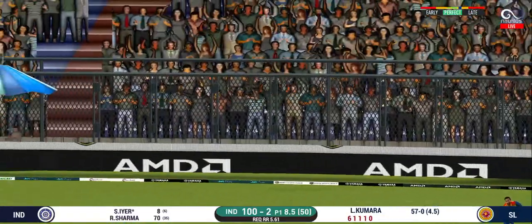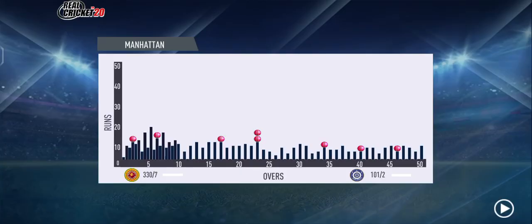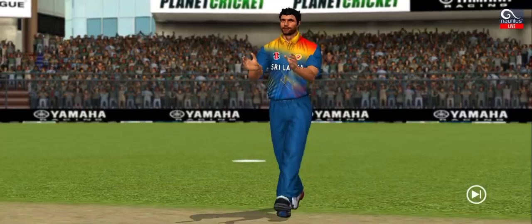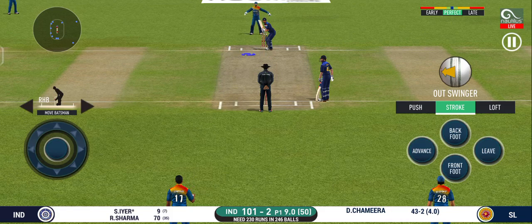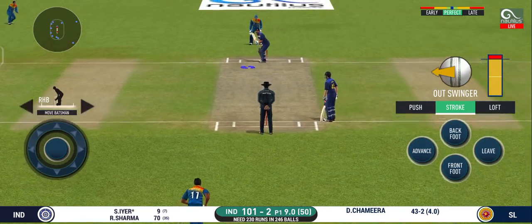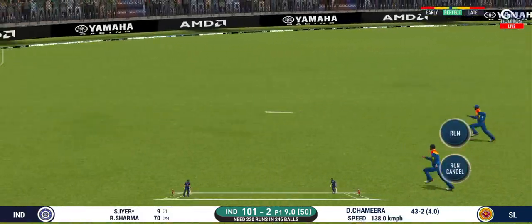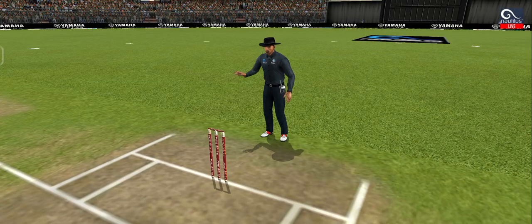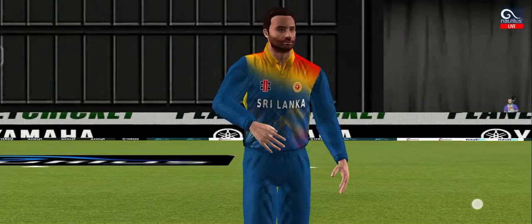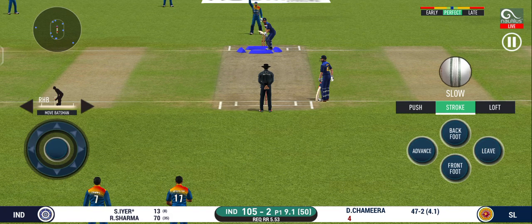That was a quick single. Nice running between the wickets. Fielder placed at point. That is a nice shot. Timed it beautifully for four. Another field change. Can he do it again?